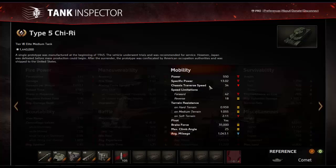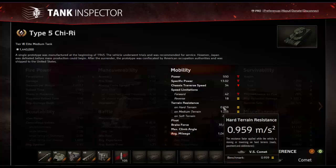This tank, for the armor it gets, should have been faster, a lot faster or something. I mean, this tank needs a buff if I'm honest. It's pretty bad, but it's manageable. The top speed also pretty poor at 42. The terrain resistances aren't helping this thing.